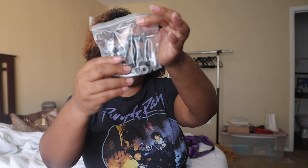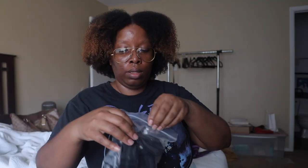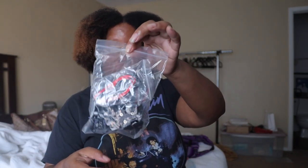They give you a whole bunch of different attachments, other attachments. This is crazy. The chest one, the wrist one, the car mount, and a whole bunch of other accessories.